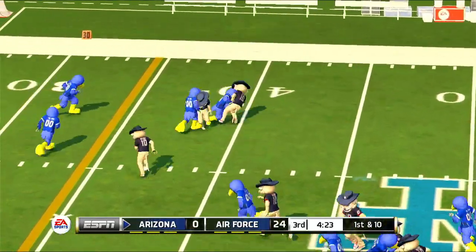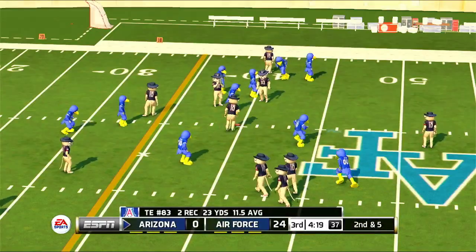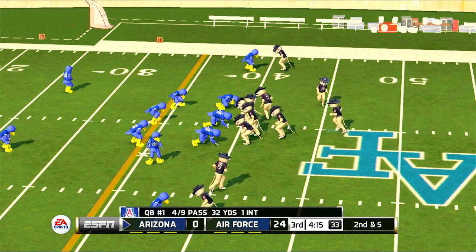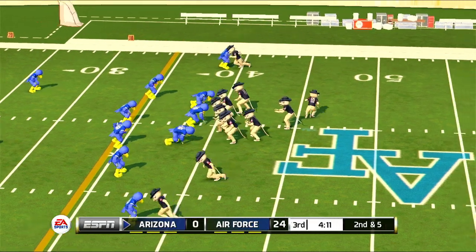He's got it with room to run. There's another pass to the tight end, and he's got it. He ran a good route there and was able to pick up yards underneath the coverage. It's okay to move the ball in small portions because it relaxes the offense and can open things up for the big play.